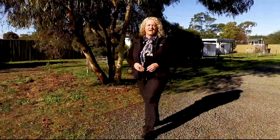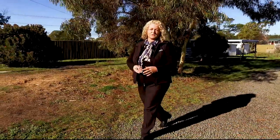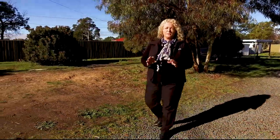Hi, my name is Karen from Roberts Real Estate, and welcome to 47th Avenue in beautiful Dodgers Ferry. This level building allotment is 1,002 metres and is fully fenced. Let's go and take a look around.